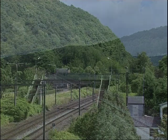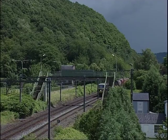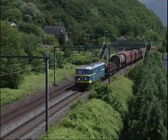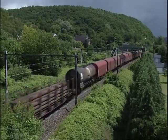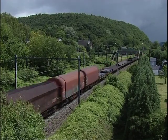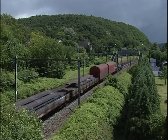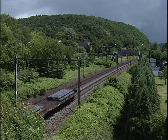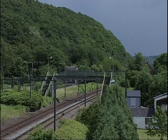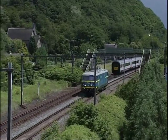In superb lighting conditions, electric number 2603 heads this westbound freight for Charleroi. The time was almost 1 o'clock. Right behind came 2633, which looked in ex-works condition, a surprise considering that this class was on the endangered list just a few years ago.